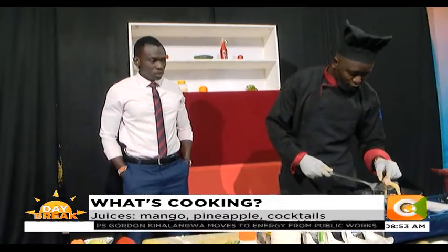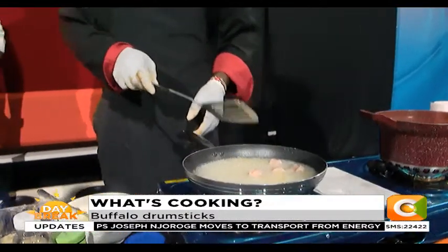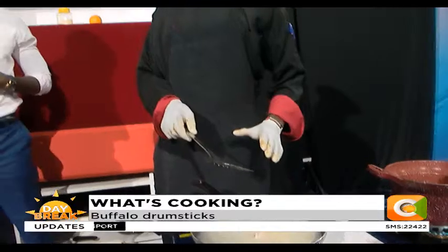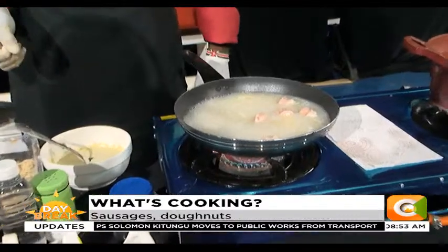We are checking the spaghetti, to see if it is cooked. But I've realized this sausage is not like the others. I'm about to deep fry then. No. This one will stay as it is. I'm not going to deep fry it. Okay. Because it's already cooked. As long as the spaghetti is cooked, we are good to go.